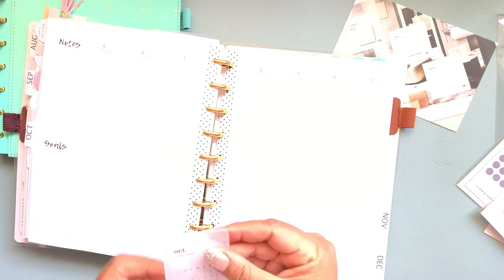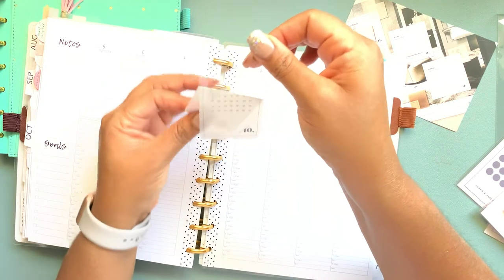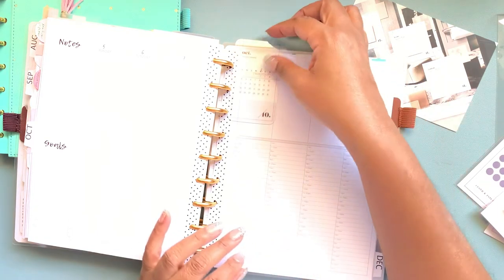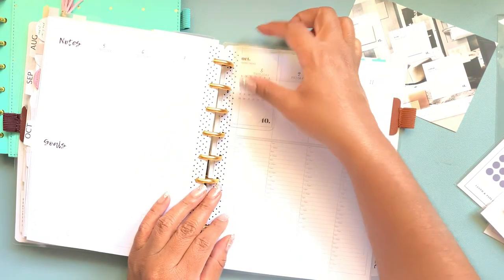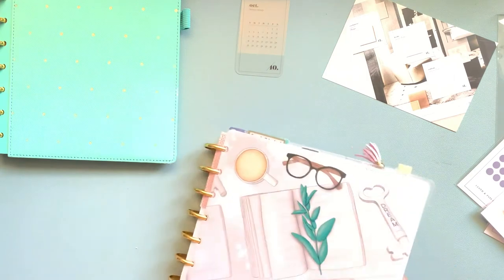Oh, wait, there's some sort of, y'all. Oh my God. Listen, I just had a whole girl moment. Oh yeah, that's definitely getting punched and used as a bookmark. Boom. Love that. Oh my goodness.